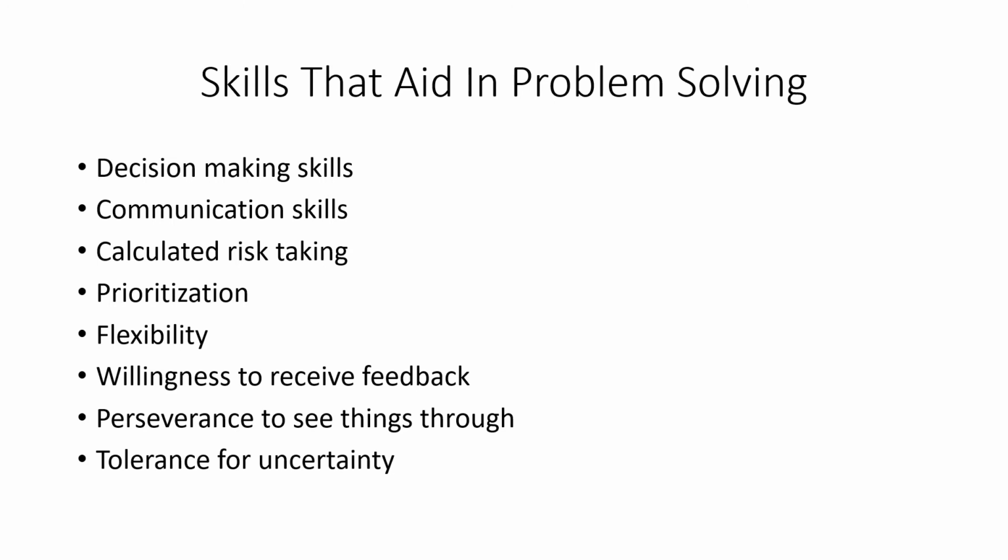You also need to be willing to receive feedback, positive or negative, if your solution wasn't the best. You need to also be flexible, be able to see things through, and have a lot of tolerance for uncertainty. You're not always 100% positive if the solution that you chose is actually going to fix the problem.